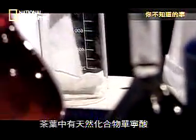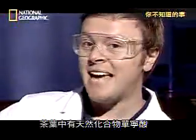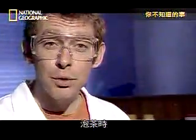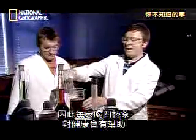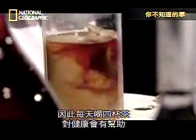There are naturally occurring compounds found in tea known as tannins. When the leaves are brewed, these tannins produce great antiseptic and antioxidant properties. Which means drinking 4 cups a day can be good for you.